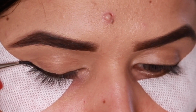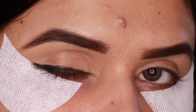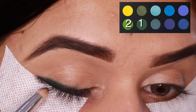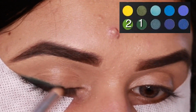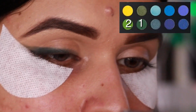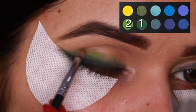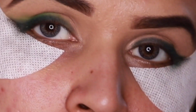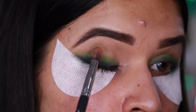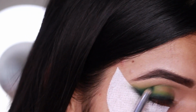I have picked Morphe James palette, and now I'll pick a dark green color from that and will apply it over gel liner and will smudge it in the same way till I get the perfect intensity of the color. I have picked a light green color and will apply it just above it, and we'll go to the crease. Then we'll blend the color in the crease, and then we'll take the dark green color into the crease and we'll keep on blending it.